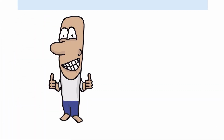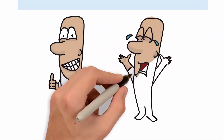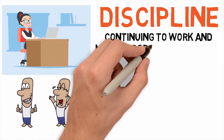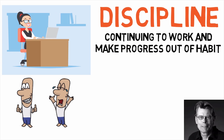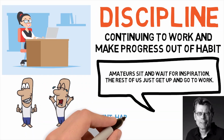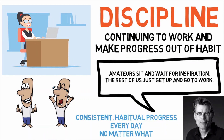One day you're super excited and just ready to conquer the world. The next day you feel like you're not making any progress and you just want to stay in bed. That's normal. The solution, again, is discipline. Discipline is continuing to work and continuing to make progress out of habit, even when you don't feel particularly motivated. Stephen King famously said, "Amateurs sit and wait for inspiration. The rest of us just get up and go to work." It's about making consistent, habitual progress every day, no matter what.